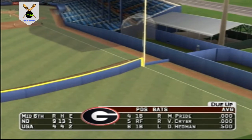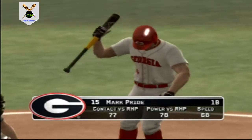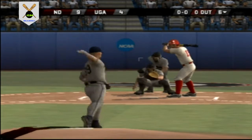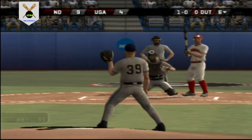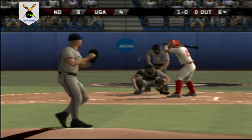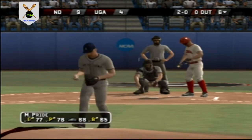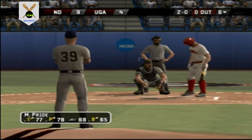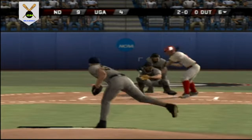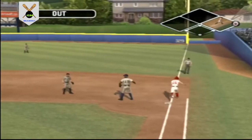With 5.5 innings played, it's 9-4. The bats are coming alive. They now lead this game. Number 15 is now 0-for-2 at the plate today. Too high. Missed outside with a fastball. Hit on the ground toward the hole. Throw to first, one out.